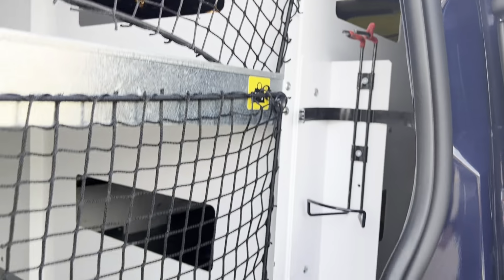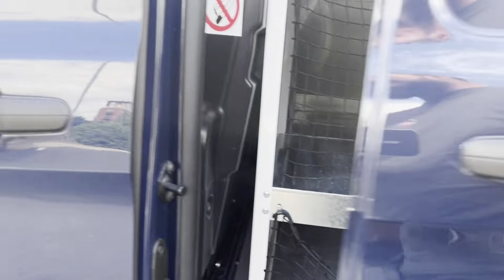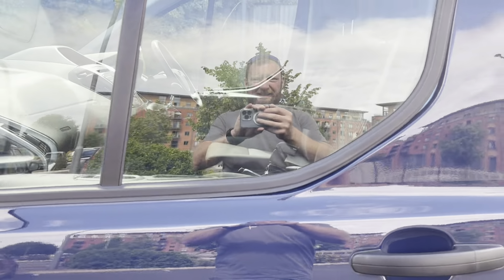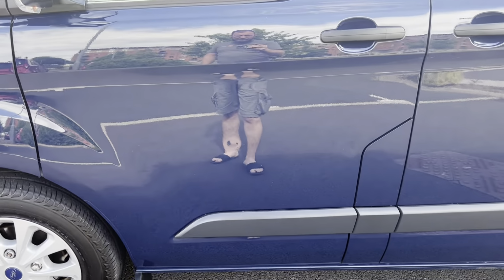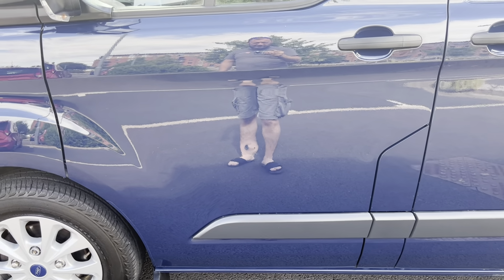They are very, very tidy vans, aren't they? Well, this one is. They can vary, as you'll see. And then passenger door, door glass, that's all good. So this is the passenger door where I think it needs a couple of parking dings sorting out.